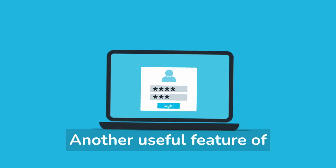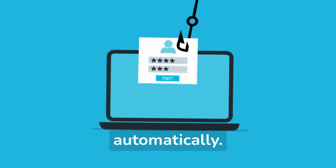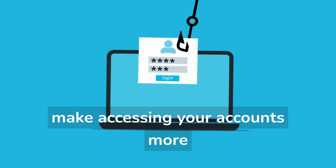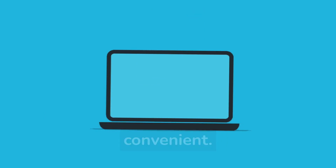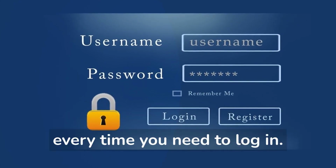Another useful feature of password managers is the ability to fill in login forms automatically. This can save you a lot of time and make accessing your accounts more convenient. No need to remember complicated passwords or type them in every time you need to log in.